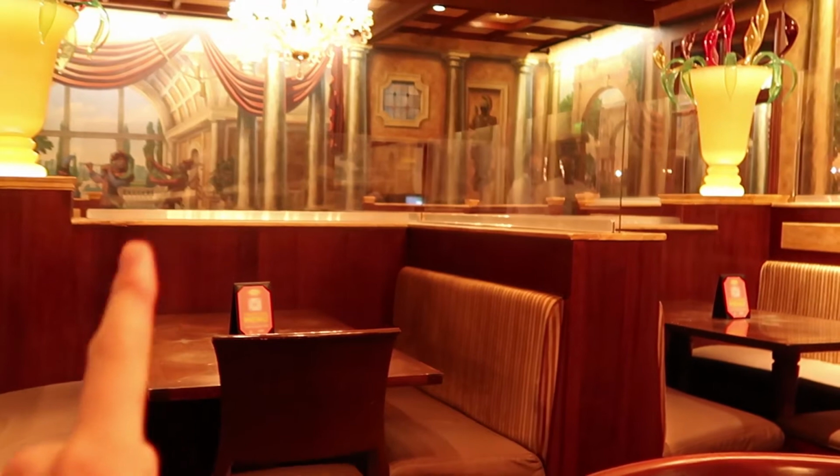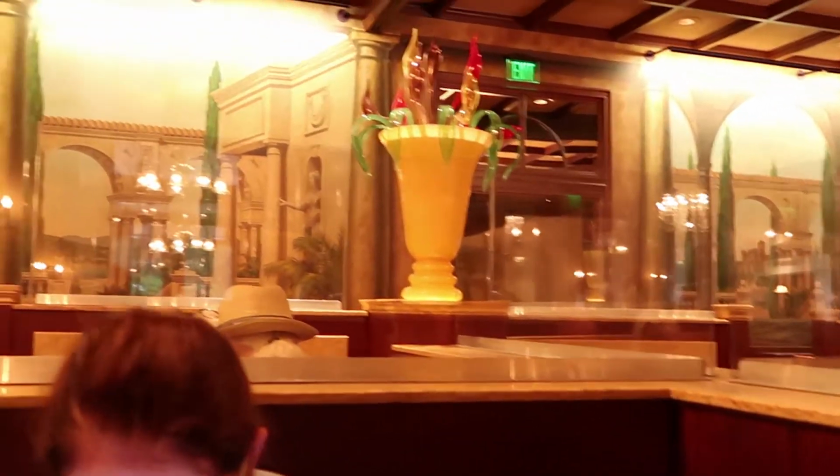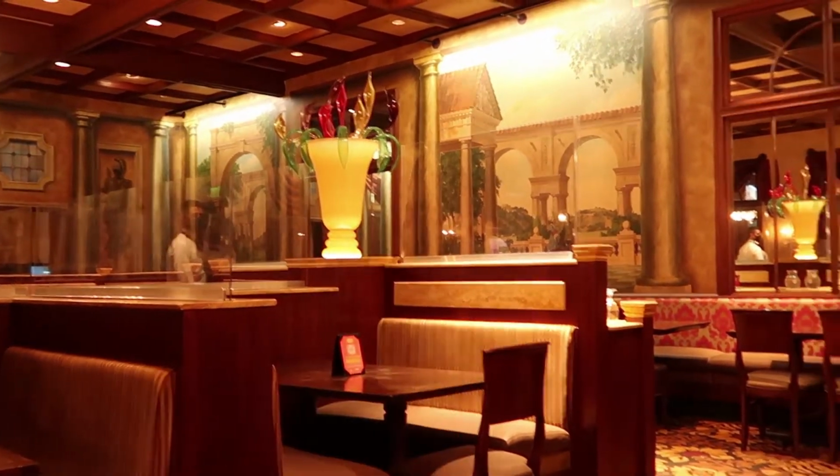So they sat us down. I wanted to show off they have all these glass or plexiglass dividers in between all of the booths here. It's an extra level of protection. Some really tall ones over there.